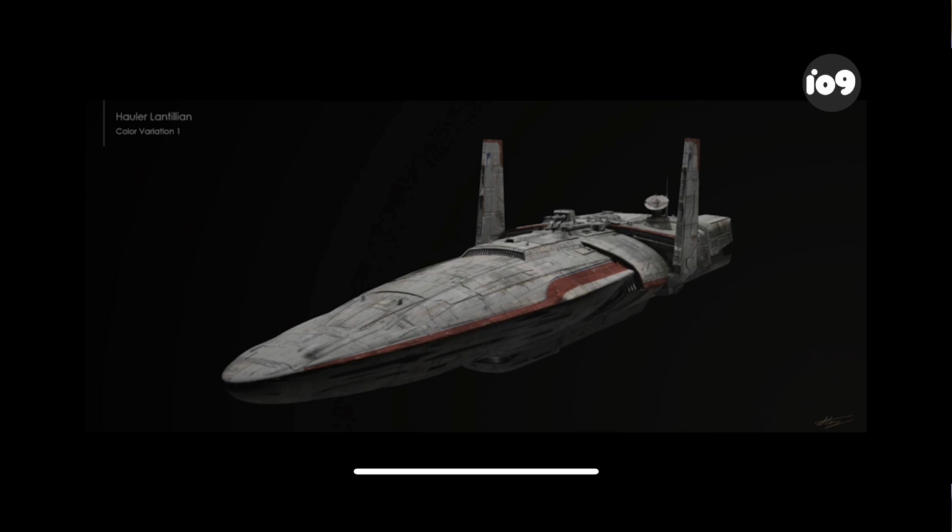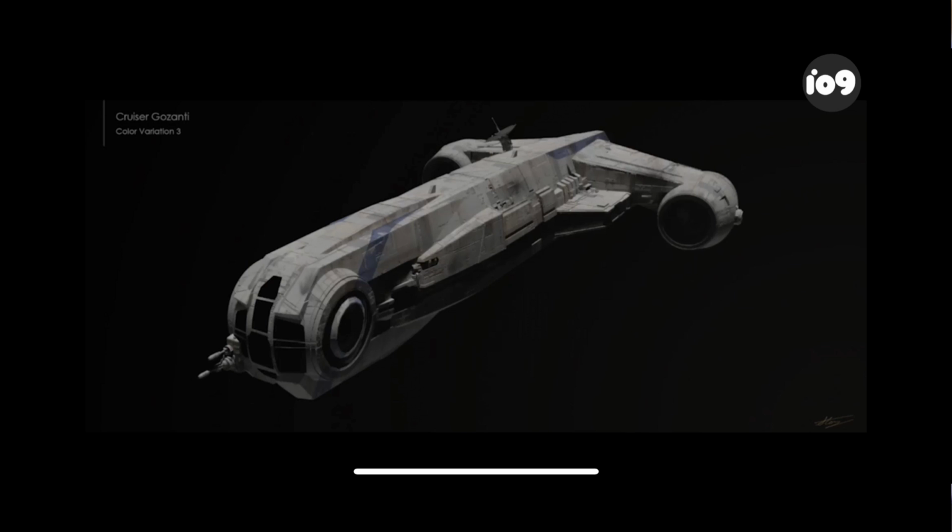This is a Lantillon hauler, is what it says here. Looks like it's a Mon Cal variation to me, because of that kind of bubbly looking nose part. I like it. Yeah, now this is cool.